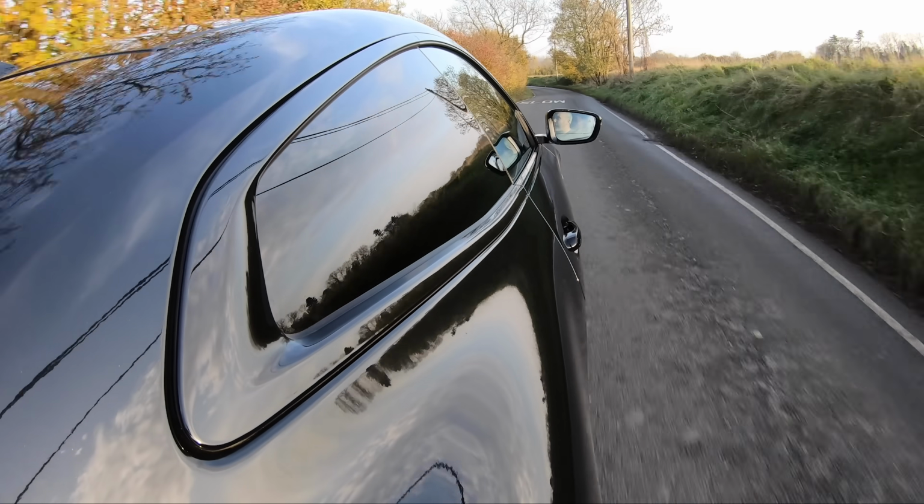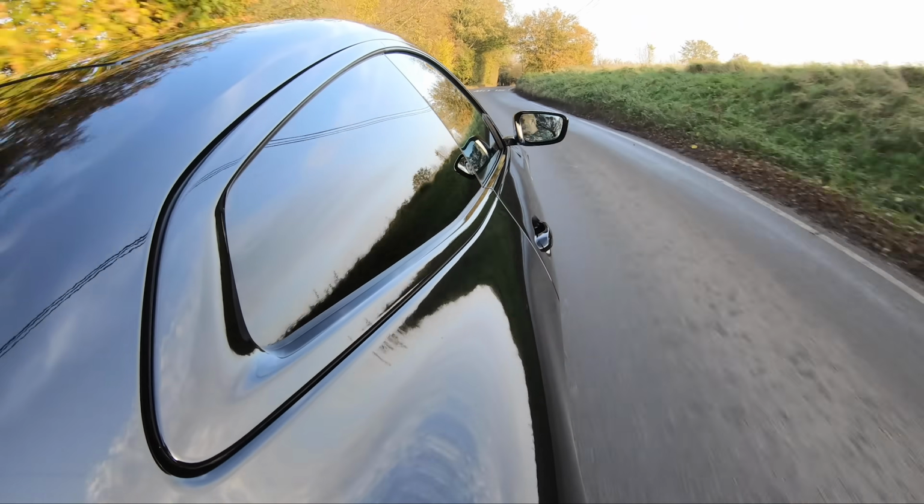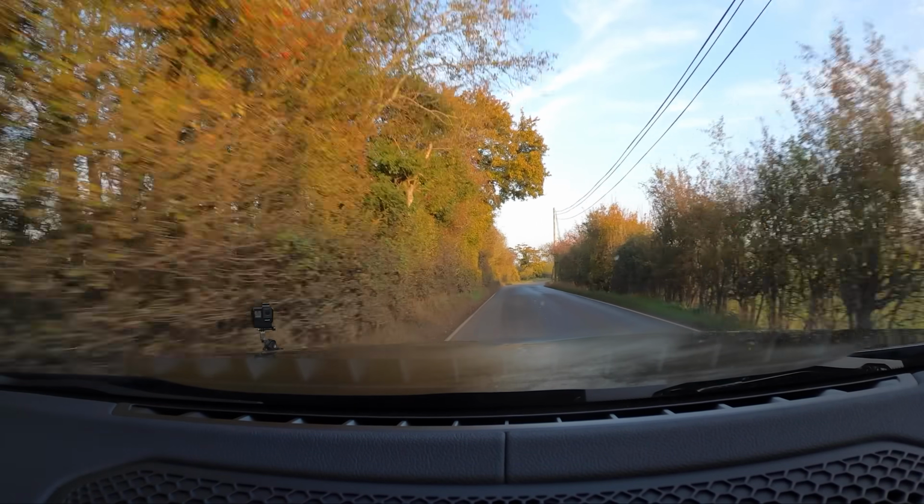BMW quote or claim 4.5 seconds, which does confuse me a little bit because although BMW always quote quite conservative performance figures, that's a big chunk under what it can do. And I wonder if that's BMW just doing that to protect the incoming M3 and M4 that is initially, in this country at least, going to be rear-wheel drive. That's going to have a 0-62 figure of I think 3.9 seconds. So if they did quote this at 4.1, people would look at those figures and think, well, it's not worth the extra money buying a full-on M car.